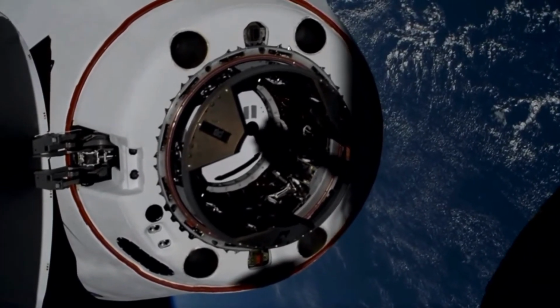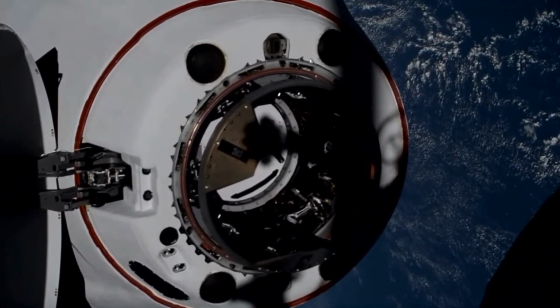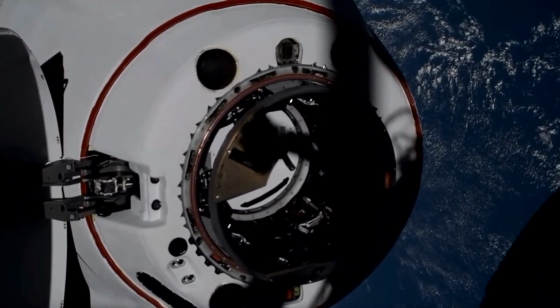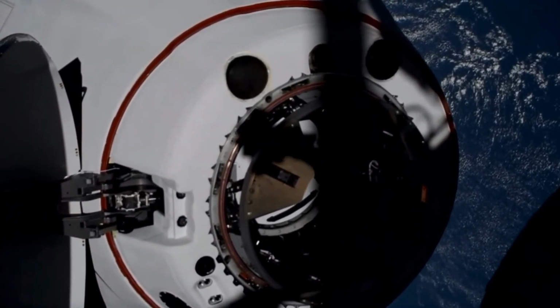Start to see the detail on Dragon there as it is closing in on docking. That's right, 2.5 meters, 30 seconds. Crew hands off point is called out.